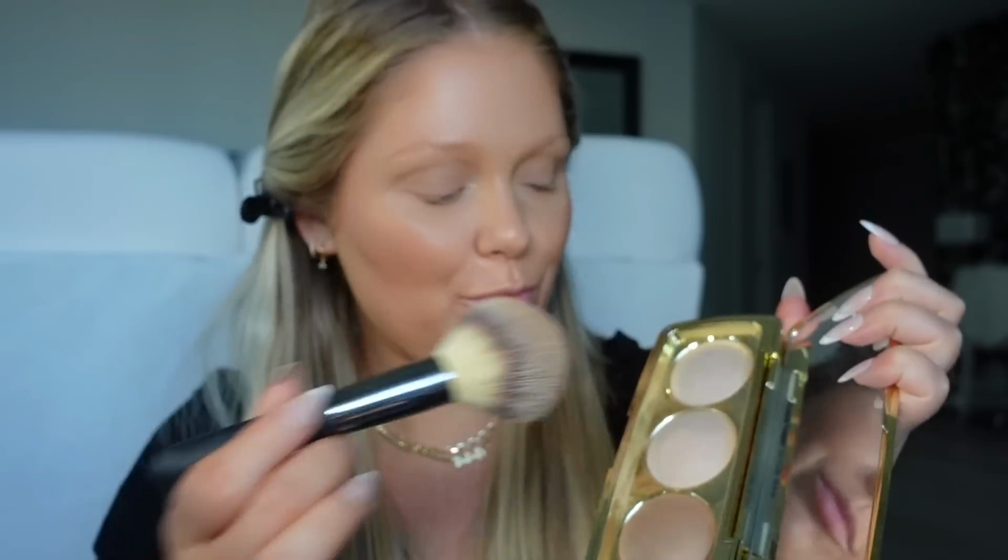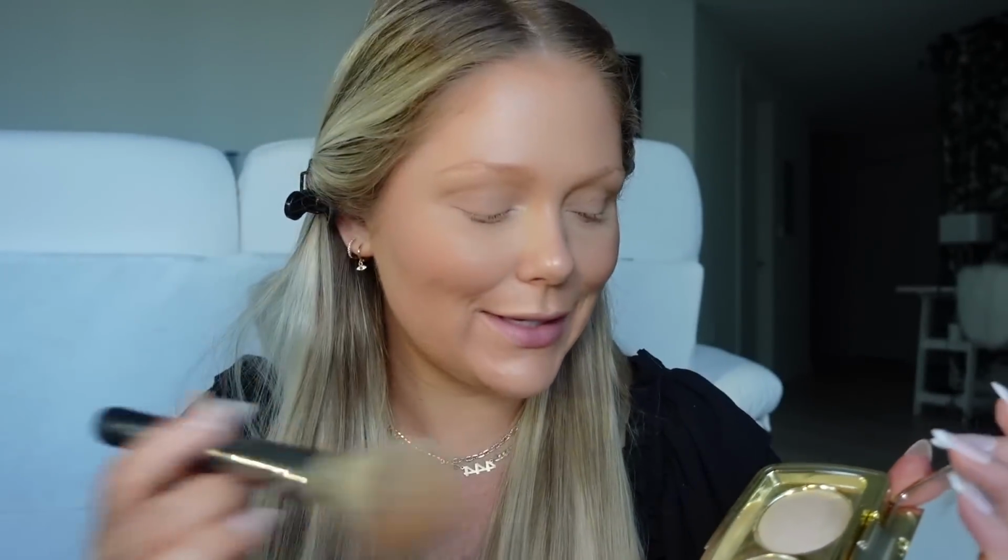I'm gonna go in with the center one now. These are definitely very powdery. When I press my brush in, so much powder poofs off of them, which is interesting. It does set the makeup well though, without making you look super matte.